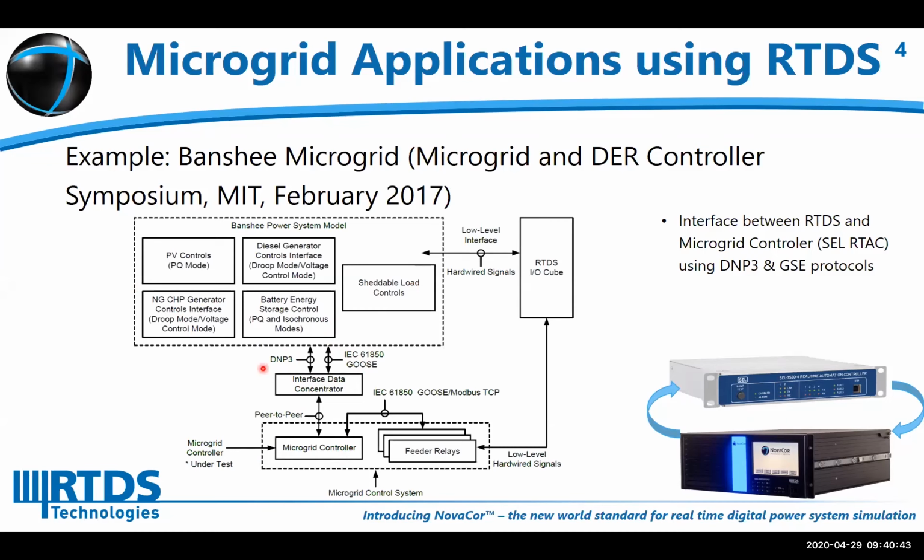Okay. In the case of DNP, the microgrid model is going to be transmitting information to the microgrid controller. This could be various pieces of information such as the frequency measurements. It could also be the power flows of the generation and the power flows of the load. Conversely, the microgrid controller will also be transmitting values back to the RTDS using DNP3. And these could be things like power or voltage and frequency set points for the local controls of the generation assets in the RTDS.